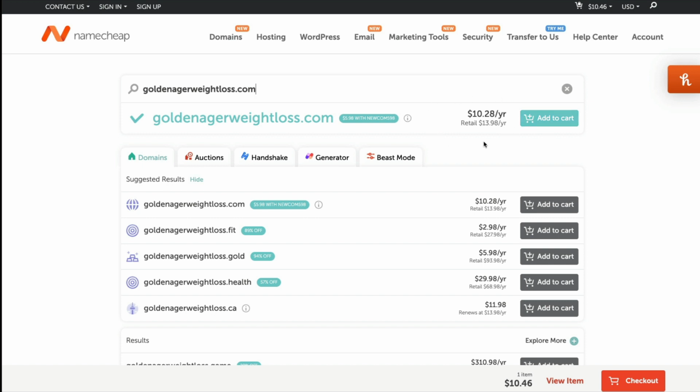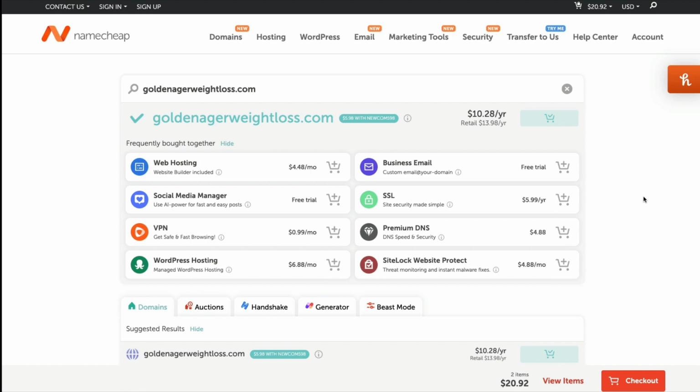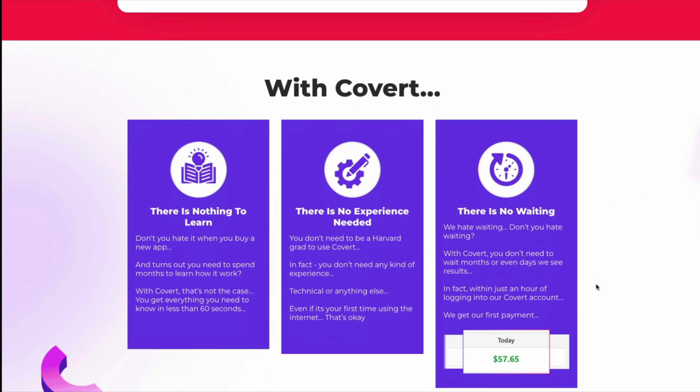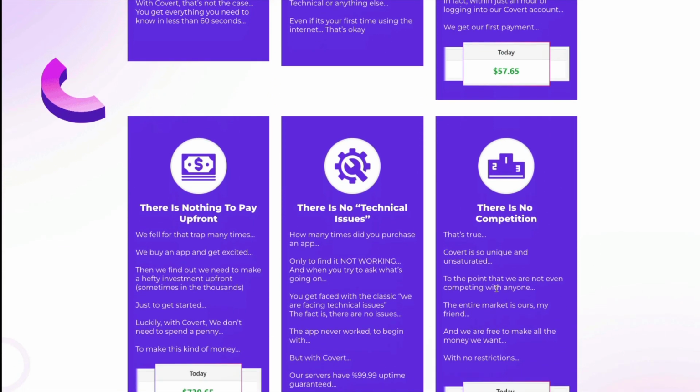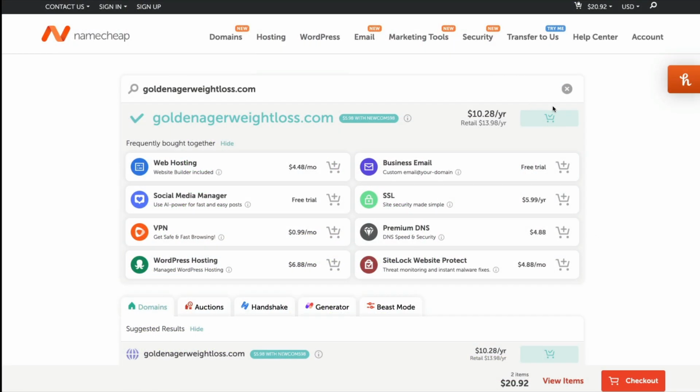It's $10.28 a year. So you add that to your cart, and then you have to choose hosting. Do you remember on the sales page when you scroll down and he said there's nothing to pay upfront? Well, of course there is, because domain names and hosting cost money. The domain name is fairly cheap. It's only $10.28 for this first year, but you're going to need to host your website somewhere.